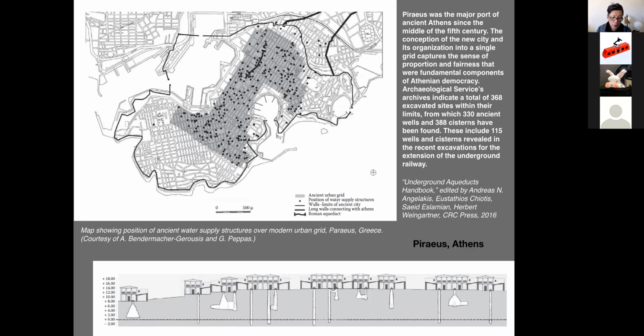And then at the bottom, you see again a section of the city. It doesn't show where the sections were cut. It's basically cutting the city in half, so to speak. And as you see, at the top are houses, and underneath, you see all kinds of holes that are dug into the ground.